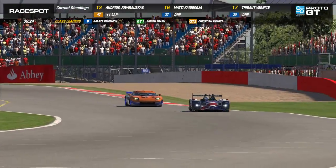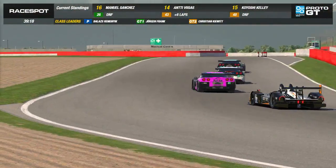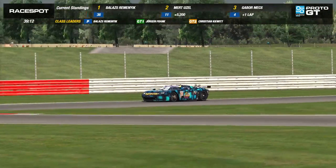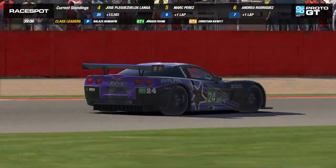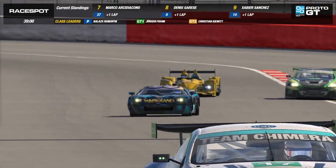But they're coming up on a group of, I believe that is GT1 cars of Grabowski, Lylander and Kiri. So this will be interesting to negotiate for them as Arikono just goes through the inside of a couple of GT1 cars, making short work of them. They are indeed.